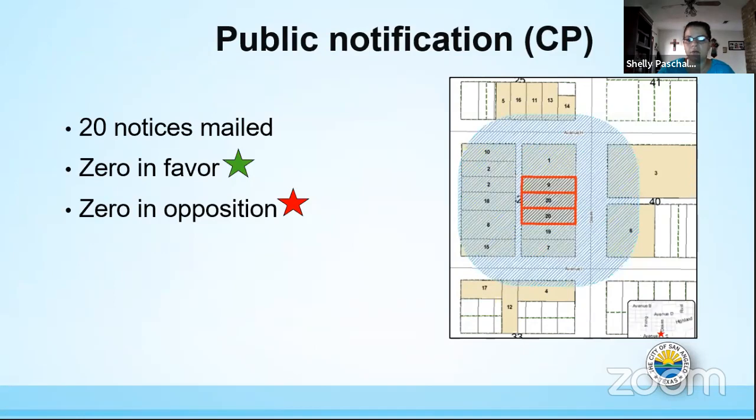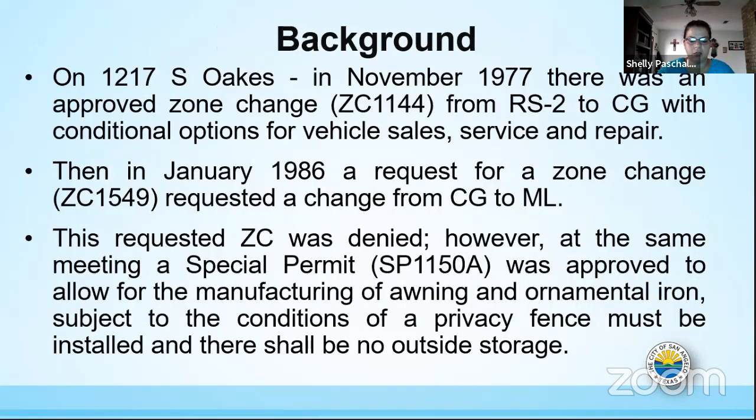I did mail out 20 notifications. I did not receive any in favor nor opposition. A little background on this property.